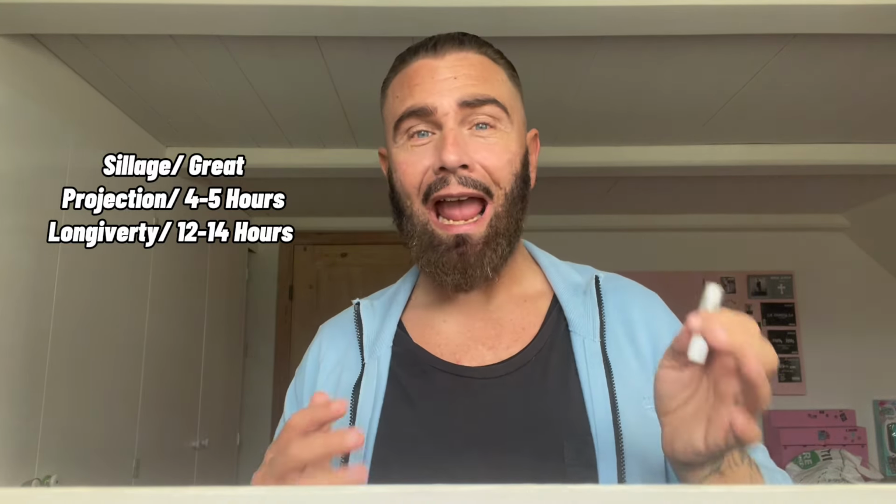But the full longevity, all in all, of the first 2014 batch is about 12 to 14 hours, but you actually have to wash it off to remove it completely from your skin. That was the first 2014 batch of Dior Homme Parfum.